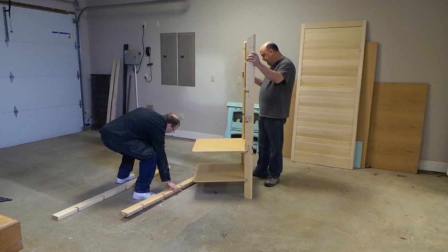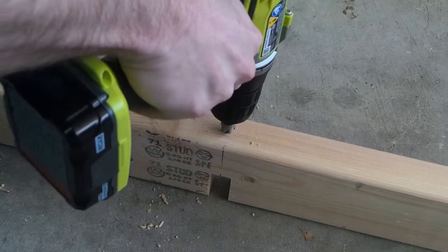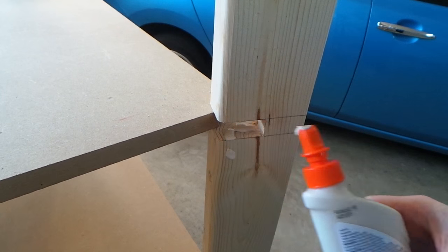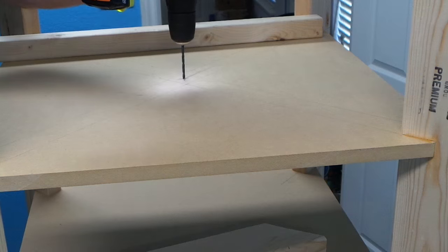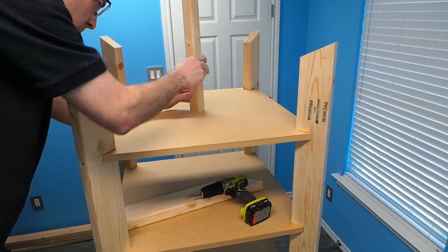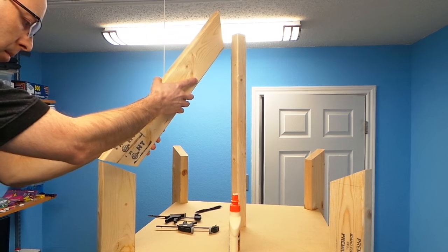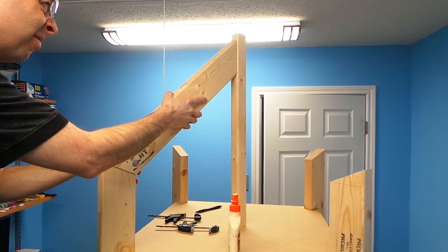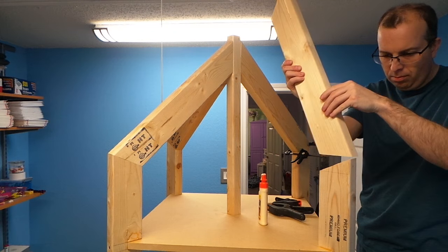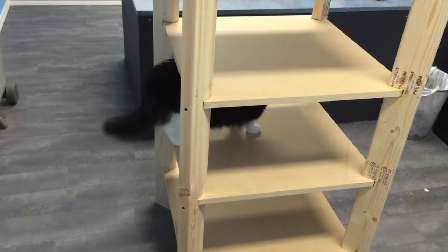We did have a preliminary test of assembly. After it was cut, I took it home for final assembly. The cats were already trying to play on it while I was working on it.